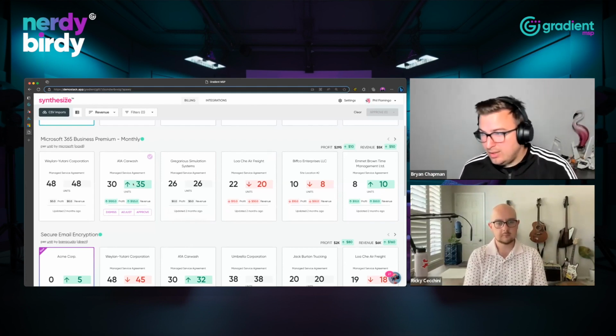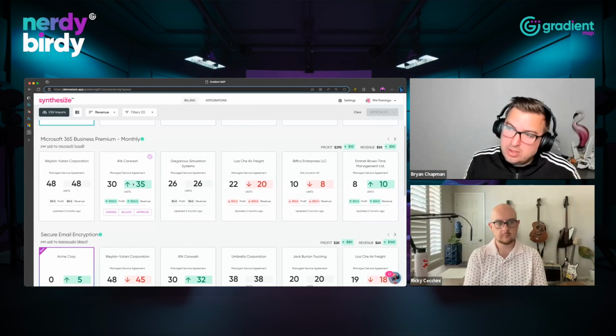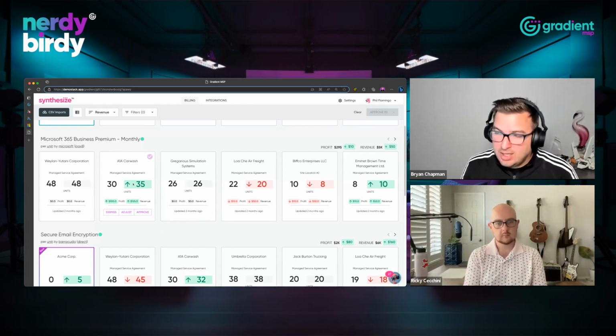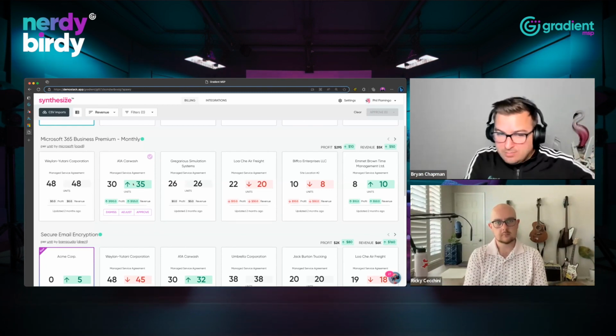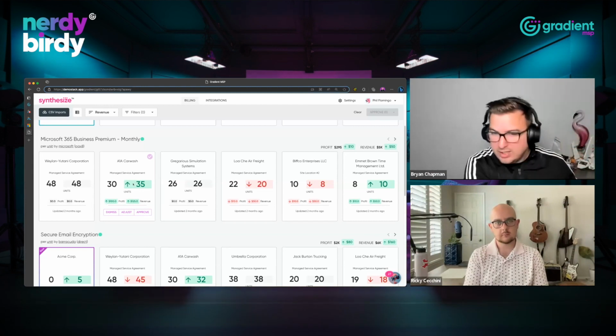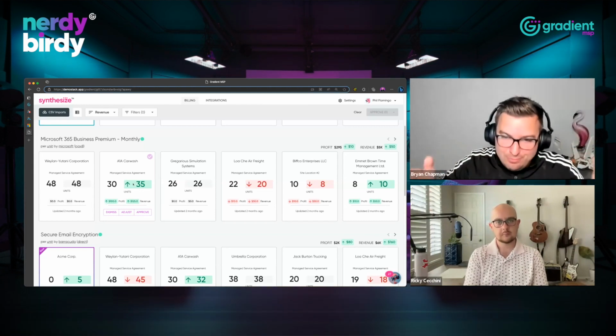And that way, come next month, you're pulling in accurate data. You're a little bit more confident in the services that you resell. And again, just fostering and building that trust in not only managing your security and your infrastructure and all that goes into IT, but managing your books.